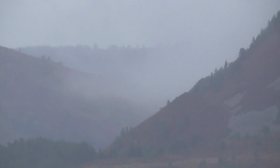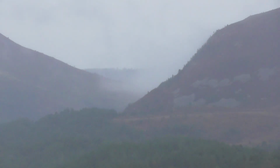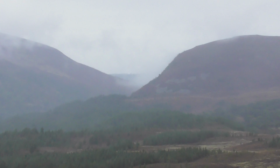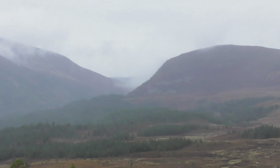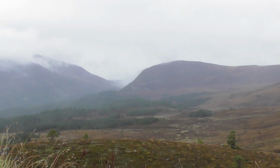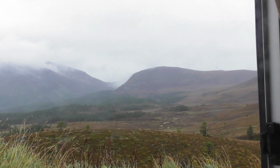A misty glen in the Cairngorm Mountains. We've been here before but not stayed overnight, and we've been here on sunny days, and it really is beautiful. We'll try for some more outdoor shots if the rain eases.